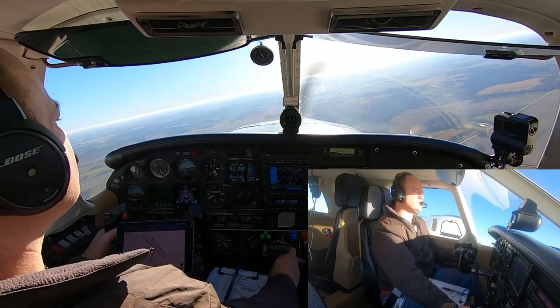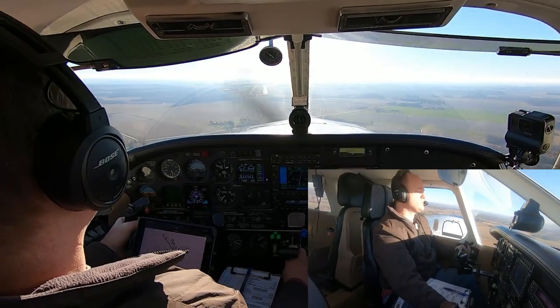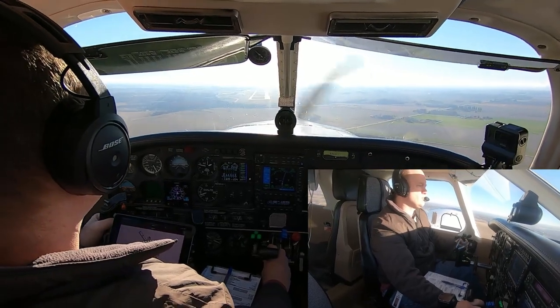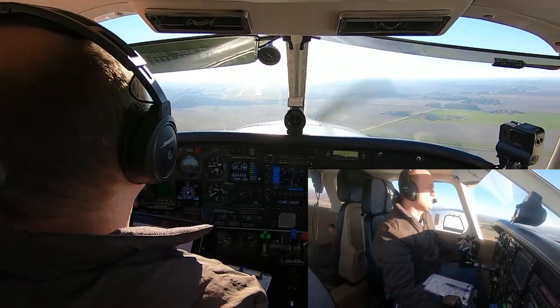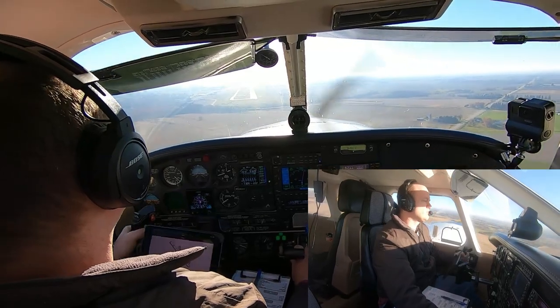There it is. And then we'll cut some of the approach out since it's such a long approach here. Kind of walk you through what I'm thinking as I'm approaching the airport. You'll see it gets a little bumpier as you get down towards the ground. It was a pretty smooth flight though. You're just fighting little bumps that come off of the earth's surface as the wind has friction against the earth.